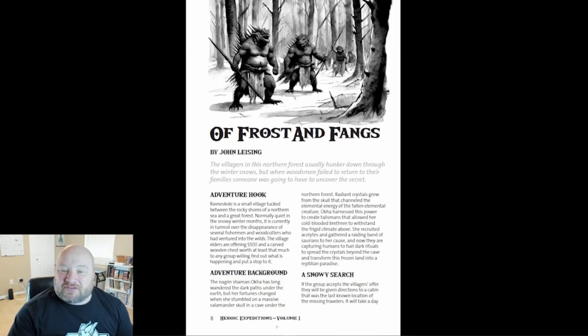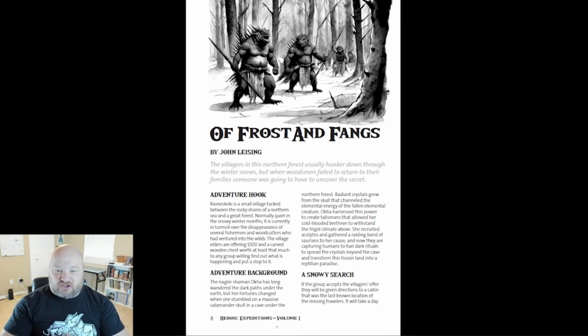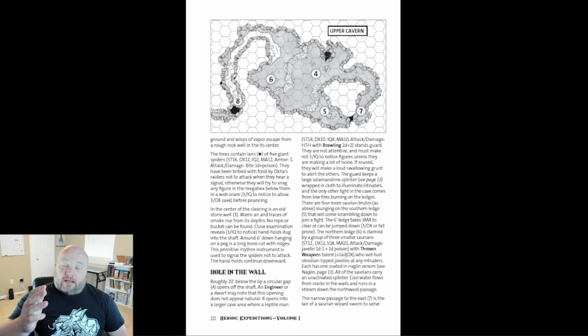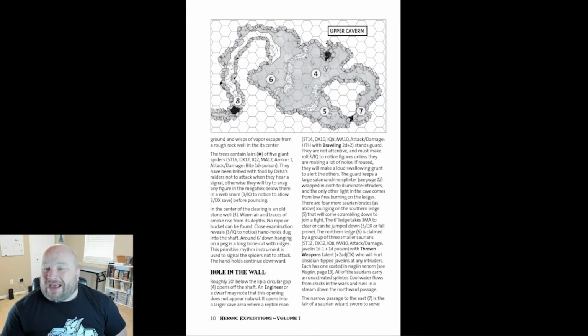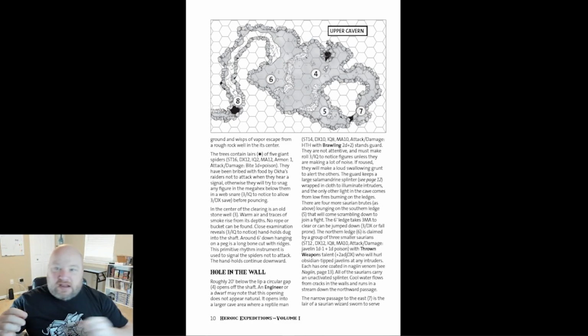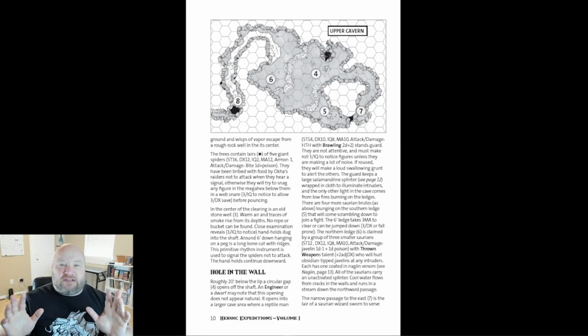Pretty cool. Okay, so Frost and Fangs is an adventure by John Lysing, of course, the guy that's in charge of this whole thing. But basically, it's a nice little quick quest. Another good thing about the heroic expeditions is, if he does any more quick quests, which I assume he will, the quick quests are nice, but you are limited to those 6 pages. And it's a challenge to do. You're either underwriting or overwriting just by a little bit. I can see that being a big problem.